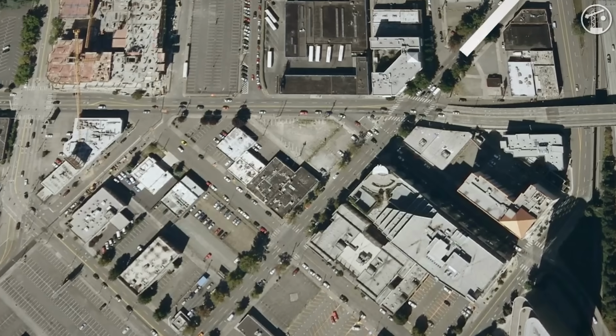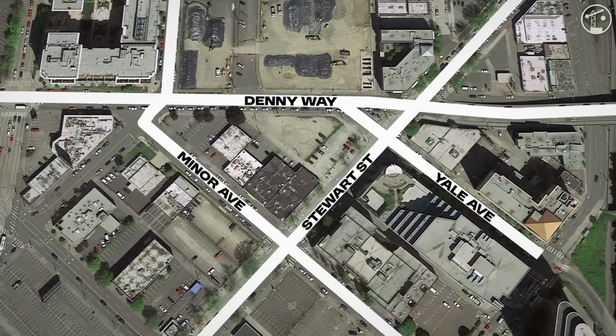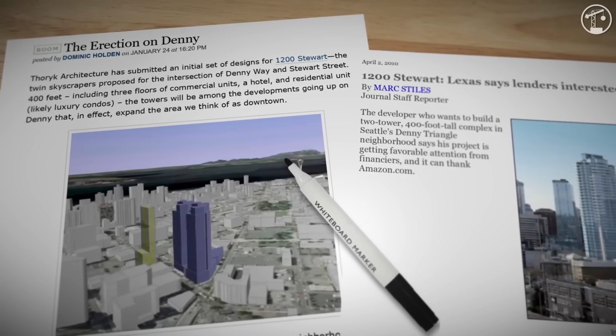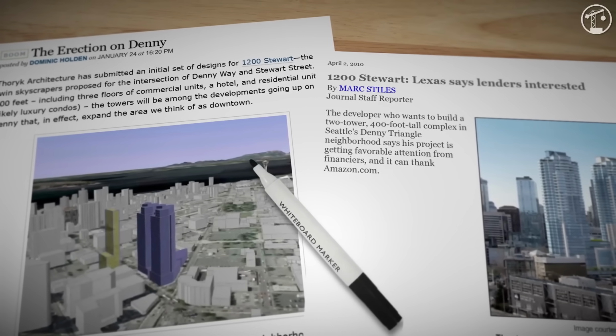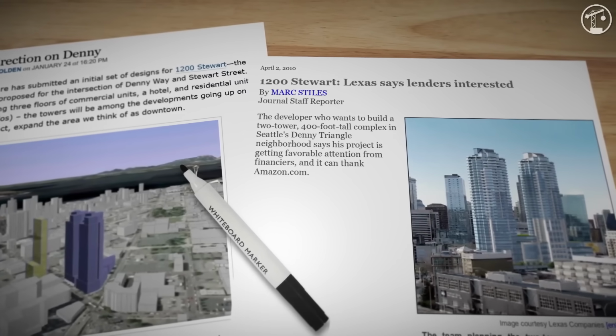The site at Stewart, Denny, Minor, and Yale was a patchwork of low-rise uses and parking for years, with multiple concepts floated since the late 2000s. Earlier plans included hotel and condo ideas that ran into headwinds during and after the Great Recession, with the current vision taking shape after Westbank acquired the block and pursued a new design.